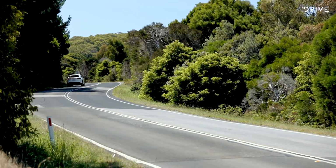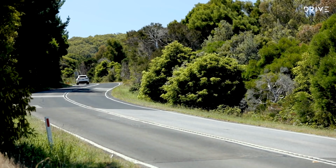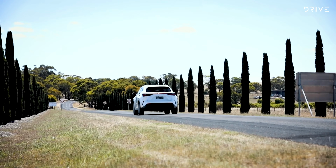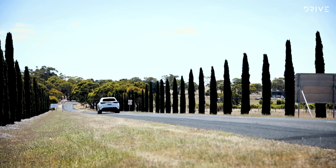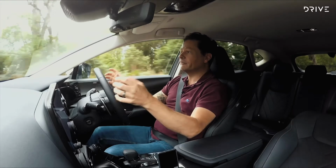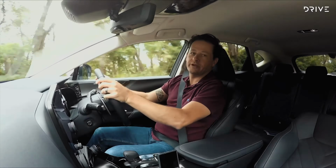This new NX feels a lot more planted on the road, it handles bumps with a lot more composure, and it's also a fair bit of fun in the twisties. Now, okay, it's not a sports car, don't think it's a sports car, it's an SUV. But if the road turns, you won't be unhappy.